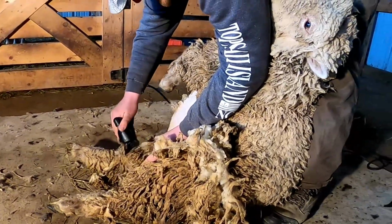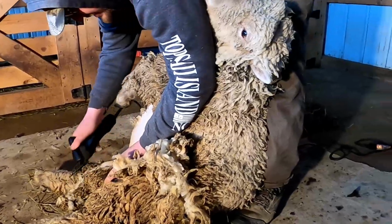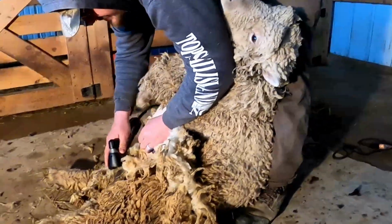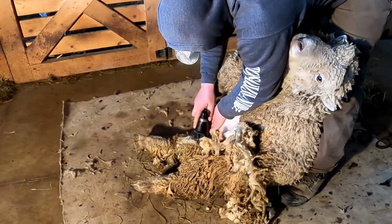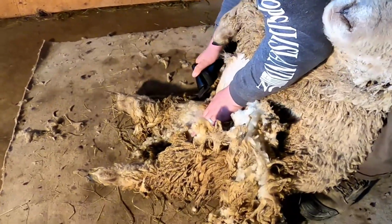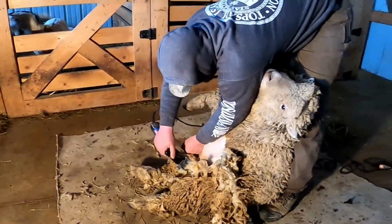Oh, getting the family jewels trimmed. Make sure we keep all the flies out of there. All around that area. Anything that drags on the ground.